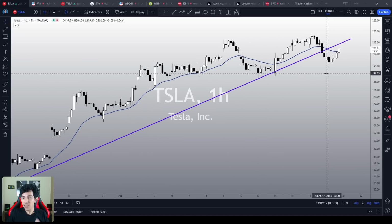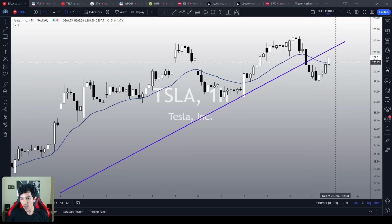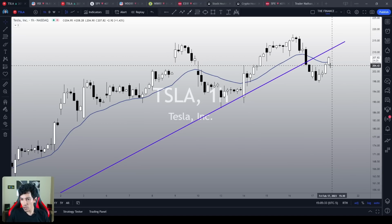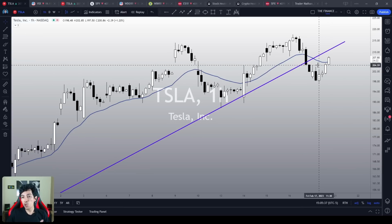The problem is that now Tesla has two possible resistance levels in the 1 hour chart. First one is the 21 EMA, which Tesla is trying to break right now. Still, we could see bearish reaction and see Tesla closing below it. Yes, we could, but right now we are trying to break the first resistance, which is quite good.